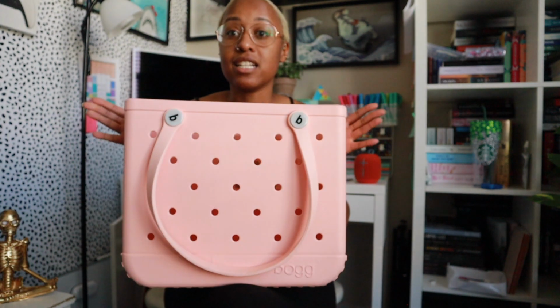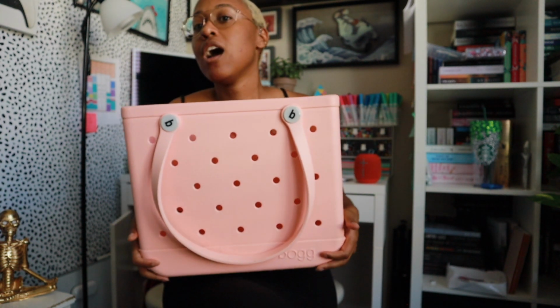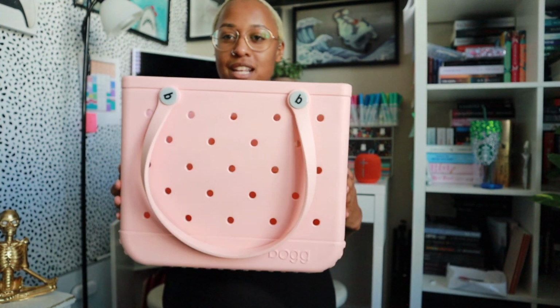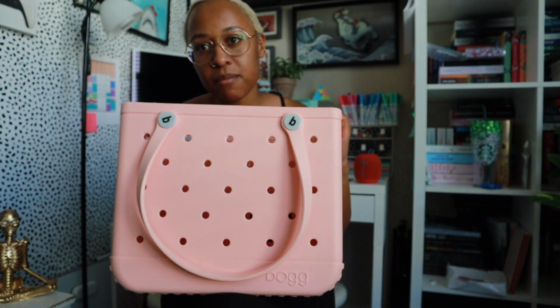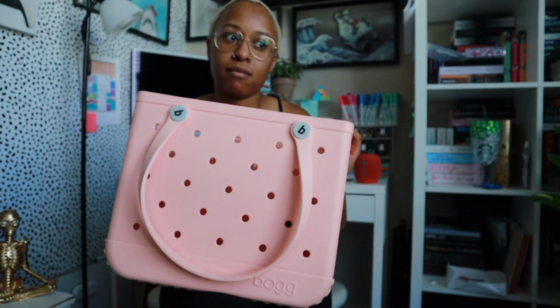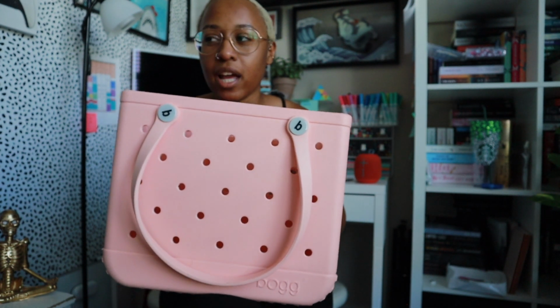Again, this is the small bog bag. I'm going to talk about why I chose this as my clinical bag. Let's be real. This is like the Croc of bags. It's completely plastic, which means if something spills inside of it, easily wipe it off, call it a day. Do I have really cute Marc Jacobs bags that are bigger?